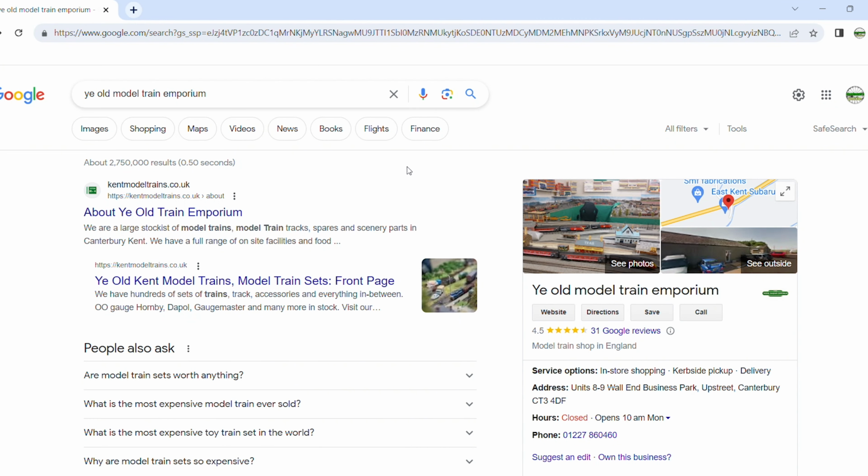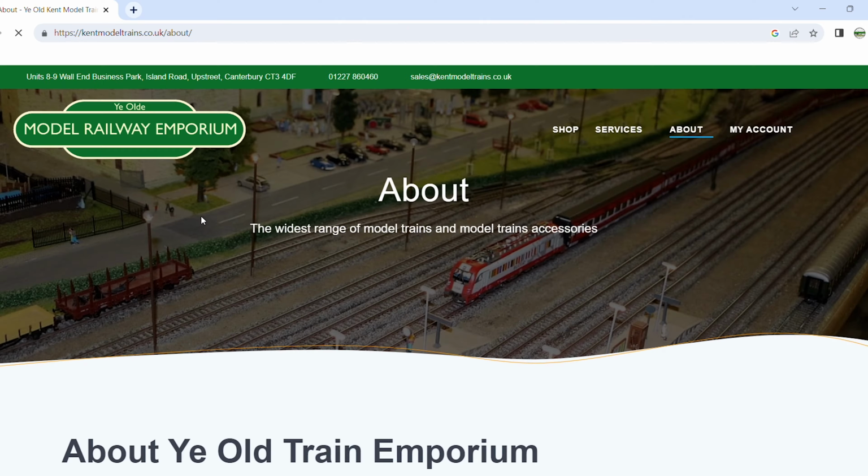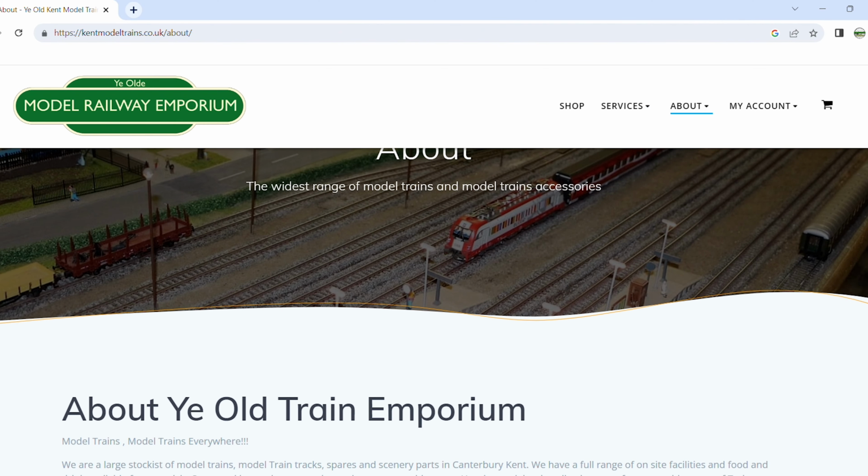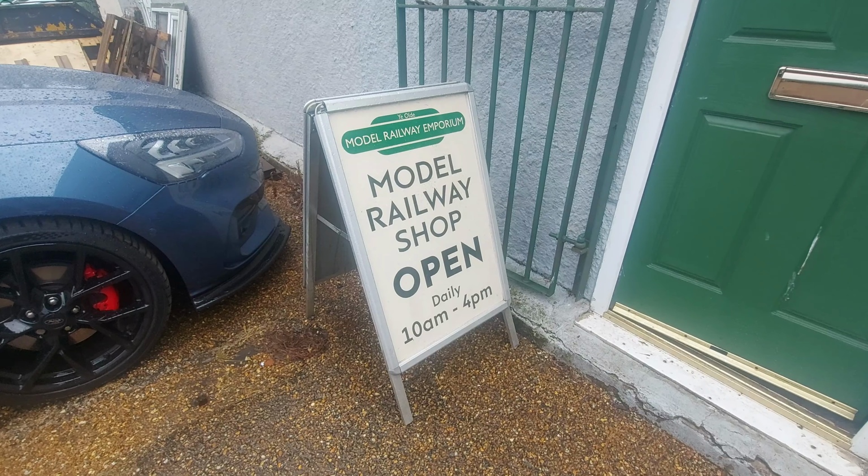So I went online and found this place called Ye Olde Train Emporium. A really cool, funky name, and I thought, oh look, they're open 7 days a week. We can have a look at that today. So we went off for a little adventure and found the shop, which is great. And I have to say, it was really well worth the trip.